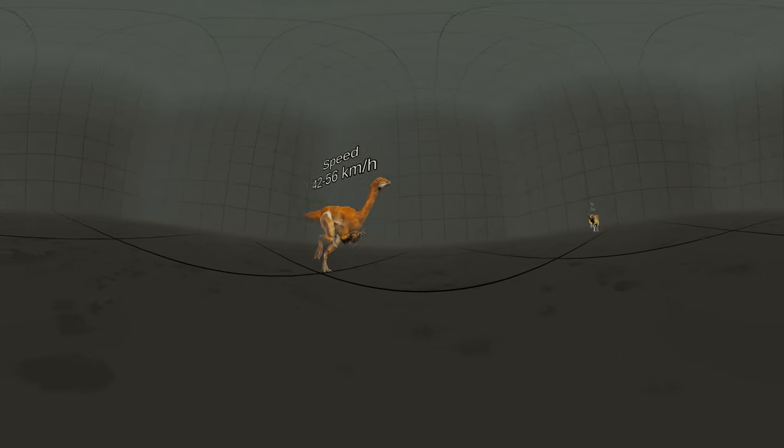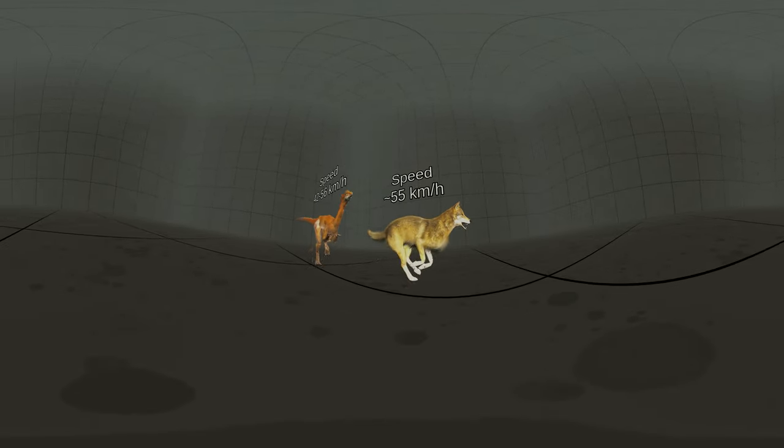To compare it to modern animals, Gallimimus was able to run as fast as an average wolf, which could reach a speed of 55 km per hour, however, not as fast as an ostrich, that can reach about 60 km per hour. It is due to the fact that the tail and head of Gallimimus lived at speed.